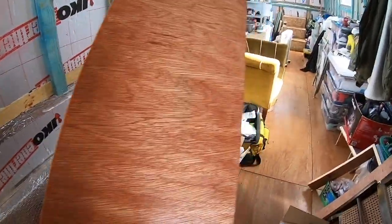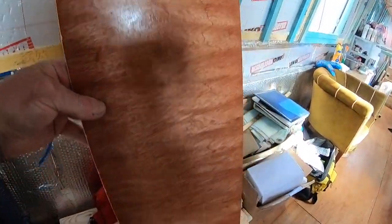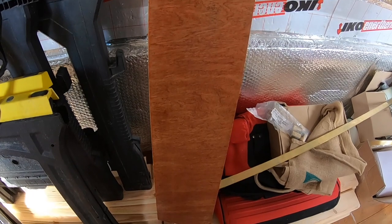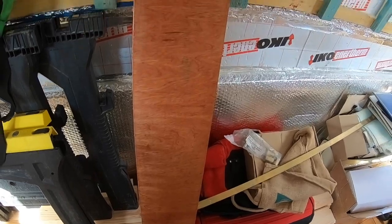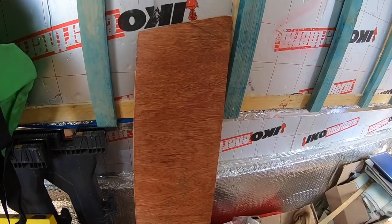Right, yesterday I cut this piece of ply here, you can just about see it on the video. Yeah, I cut this bit of ply off yesterday, which is going to go behind the bed head. It's going to form a cable tray that runs around the bow of the boat. So yesterday I cut that down to size, varnished it, and it's now dry.